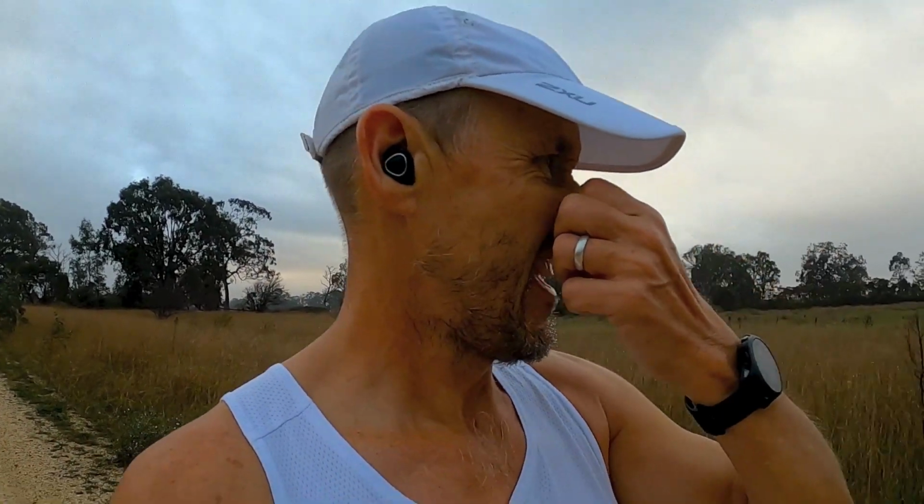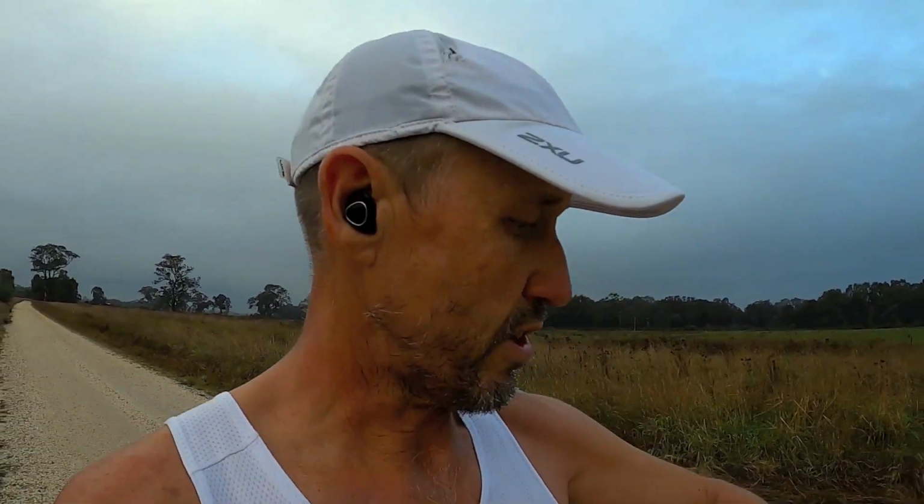All right, here we go, 10 seconds, and we'll head back. Maybe a fraction quick on those 5 minutes. There probably won't be a lot of variation between the marathon and half marathon pace, but yeah, not too bad. Got back to the start point, so even pace, which was really good.